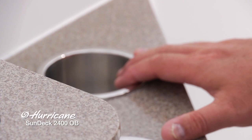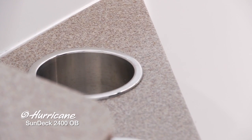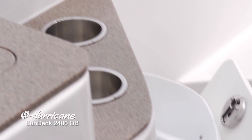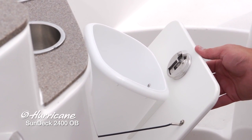Back behind it on the lower shelf here, carrying that hard countertop through, a couple more stainless steel cup holders, and we've got a convenient trash receptacle as well.